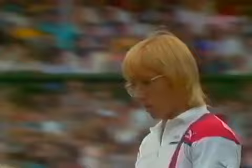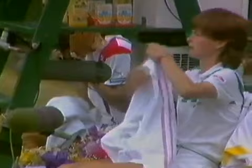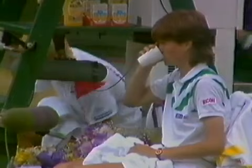Game is Mandlikova. Mandlikova leads 6-5, first set. And I must say, having dropped those three games in a row and 7 points in a row, Mandlikova played with quite some firmness there to take the lead again, 6-5. Yes, but she was helped quite a lot by Martina, wasn't she? Martina not really finding the court, not really challenging in that game.